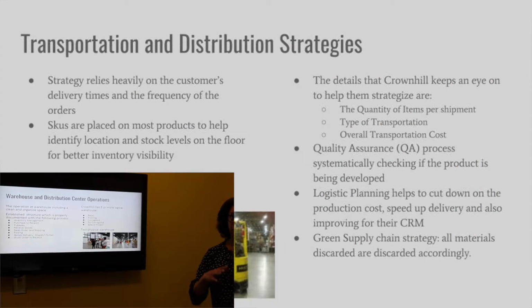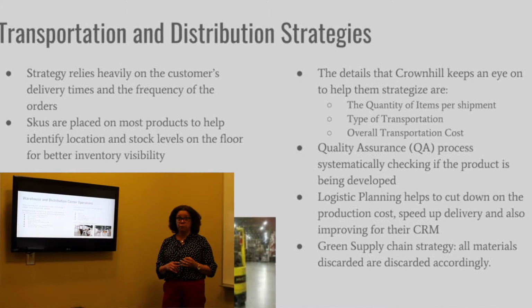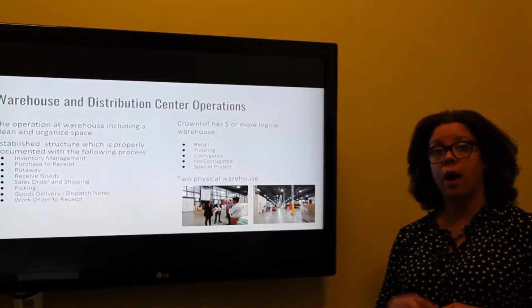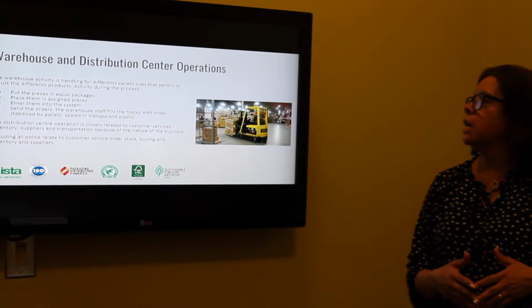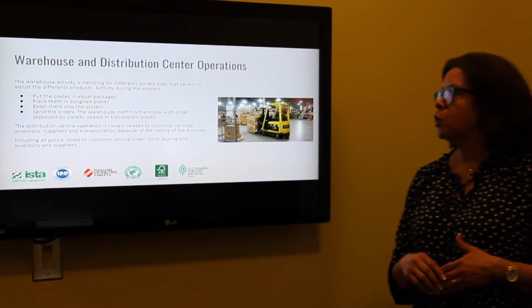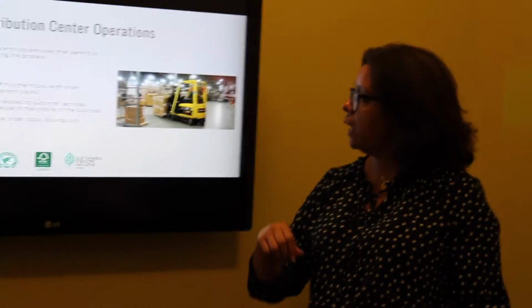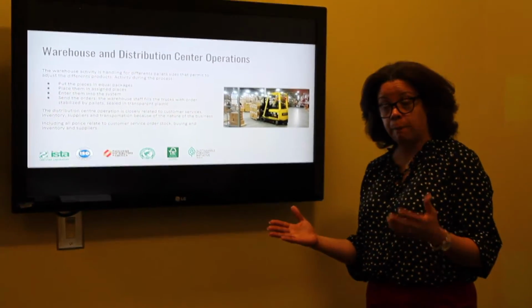Also, they have an organized space with 5 logical warehouses. These are retail, flooring, corrugate, non-corrugate, and special project. They have 2 physical warehouses, one here in Canada and another one in Chicago. In the warehouse and distribution center operation, the daily activity is one process that has different steps. Some of them are putting the pieces in equal packages, and after packaging they need to put them on the pallet, and after everything is on the pallet, the forklift driver takes it and puts it into the correct area or place for this product.